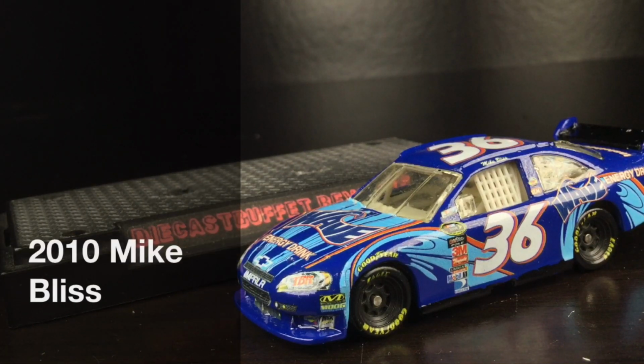Badge says Chevy, but the body says Toyota. Here is Mike Bliss's 2010 Wave Energy Chevrolet Impala.